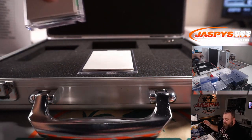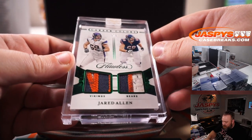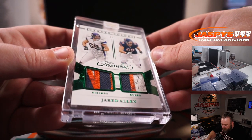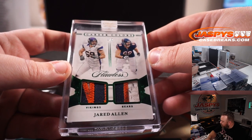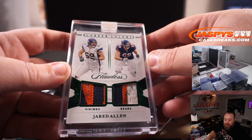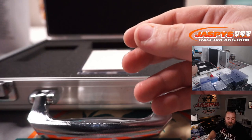Go left. We're going a dual relic, Jared Allen. 1 out of 2, Vikings and Bears. So Minnesota Vikings is random number block with the Raiders. So number 1 is Daniel Hayes. And Bears is random number block with Philly. Spot number 1 is Paul Norton. So that'll be a randomizer between those two teams at the end as well.